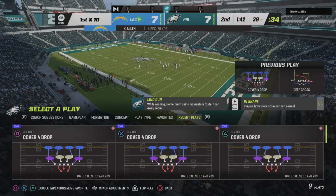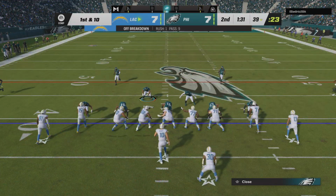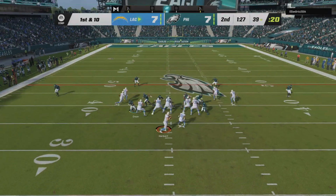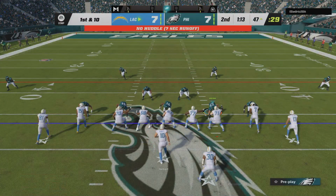Herbert with a connection to Allen for a Charger first down. The goal for any offense versus a zone defense: find the holes where guys are available and put the ball on the receiver before any defender can step up and fill it. They did it well there. Perfectly executed crossing route. And they'll get this down to around the 47-yard line.